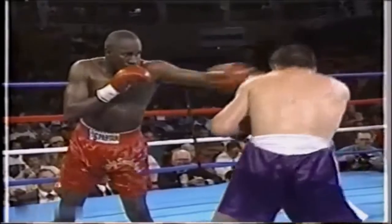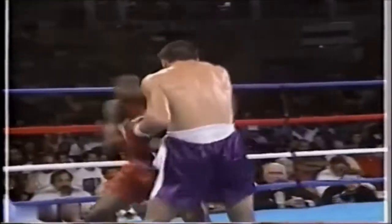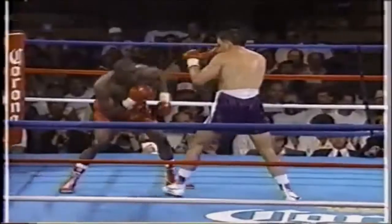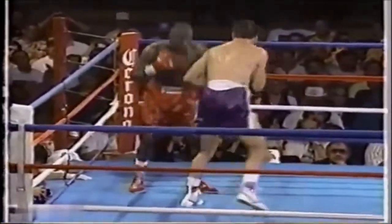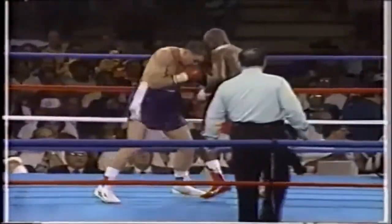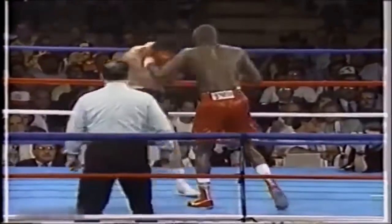Master at work. When you see these replays, keep your eyes on the gloves of McCallum. They're always active. More punishment. He just keeps coming on. Look how many times he missed just now. Finally lands the right hand, but how many times did Mike McCallum make him miss?